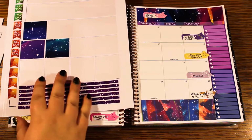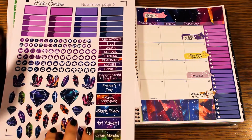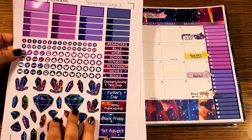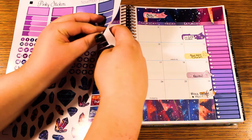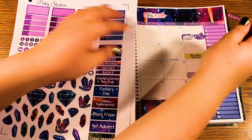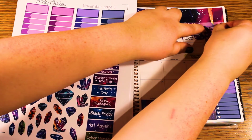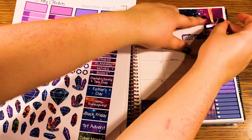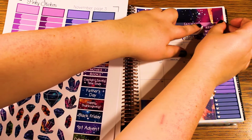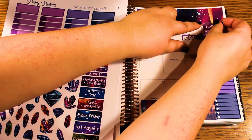So now that we have those down, we have to put our little headers in. And you get a few here, which is kind of cute. So let's see what I want to do. I think I never use these, but I always put them down anyway. So we're gonna do a reminders header. These are slightly too big to put in, but that's okay, I'm still gonna use them. A little bit higher up.